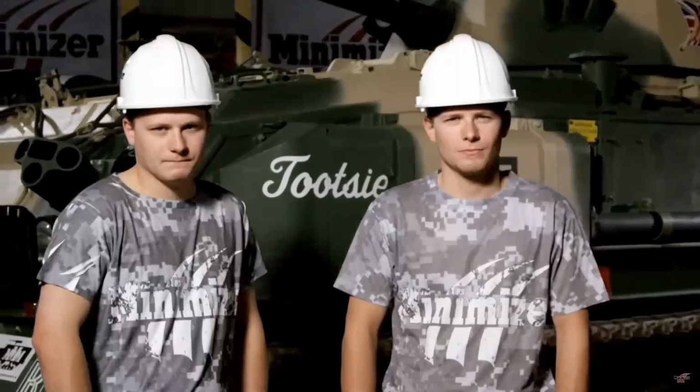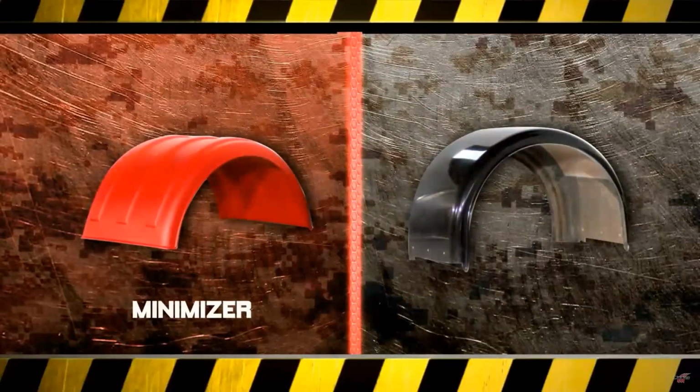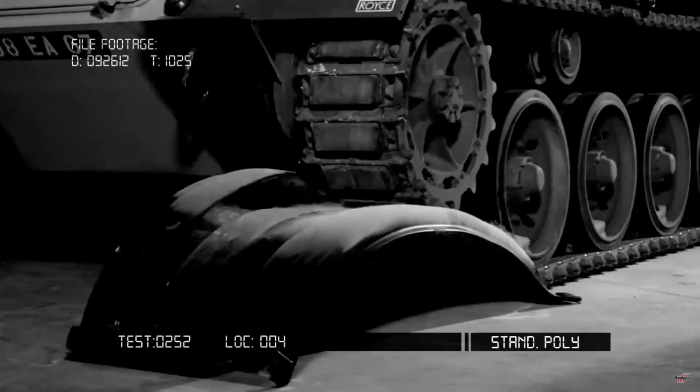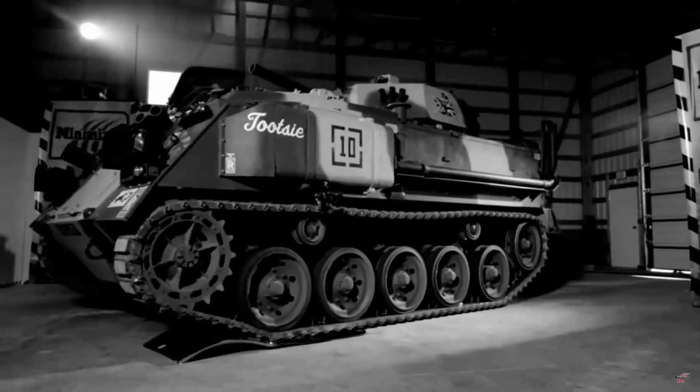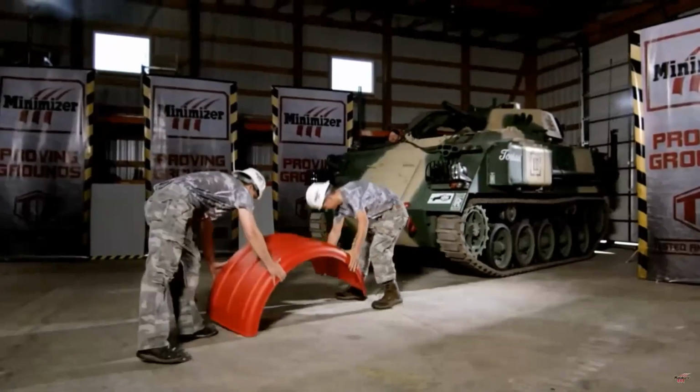And who is going to war against the tank? In the red corner, you have the minimizer fender. And in the black corner, a fiberglass fender. Let's see which of these combatants, if any, can take the weight. First up in the test zone is the minimizer fender.